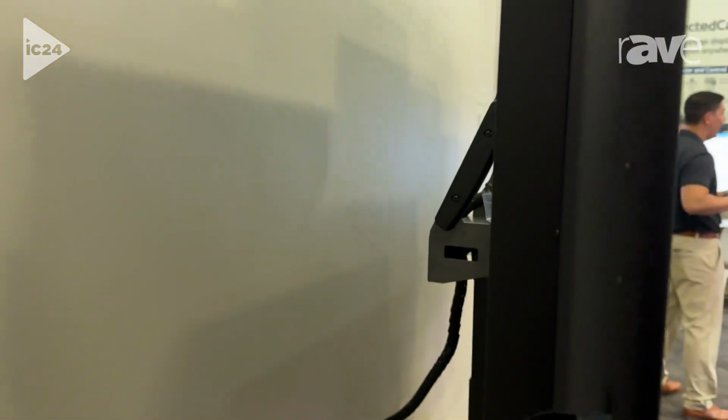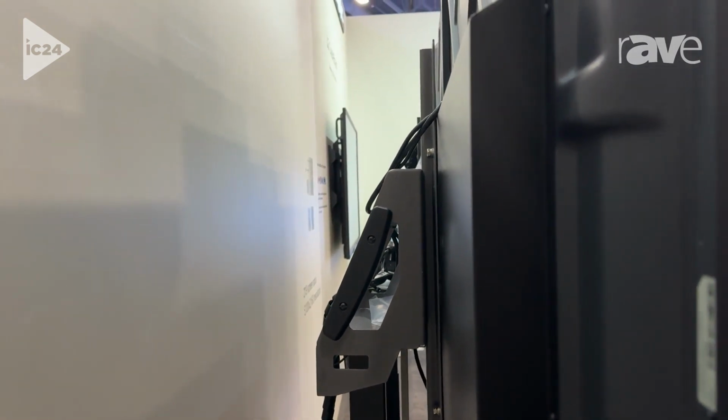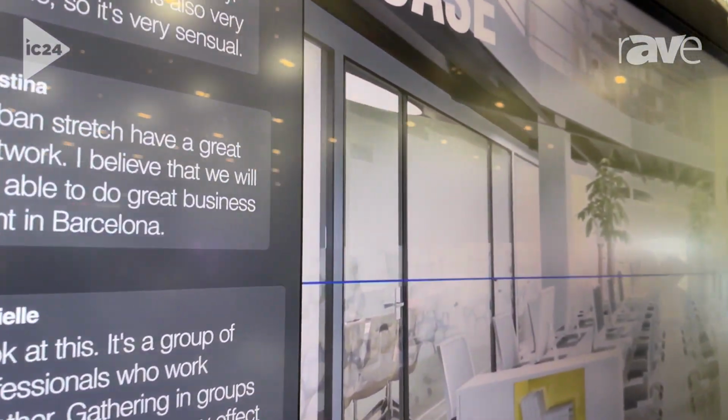So from an aspect ratio standpoint, you're able to fit more content on the display and have it be a unique experience. Great for mid-sized conference rooms, executive suites, and we're really seeing a lot of new applications for this new aspect ratio. It's absolutely fantastic.